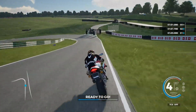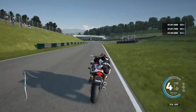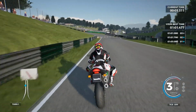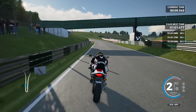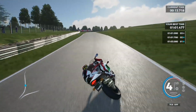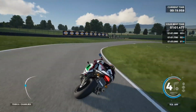Right, so here we go again. This is proving to be a very tough challenge. We just need to find about 1/2 second from somewhere. Let's see if we can go into this corner a little bit quicker. Got a little bit tighter this time. That wasn't too bad. Just keep an eye on the sector times. I think we were about 1/2 second up last time, but then we mucked it up right at the end.